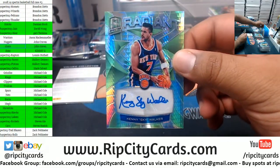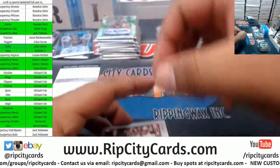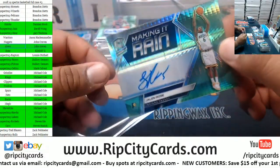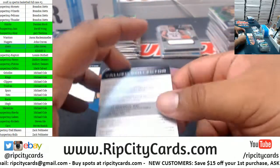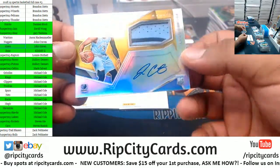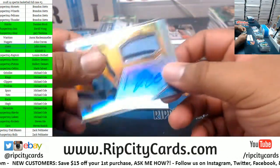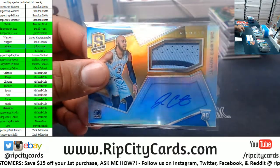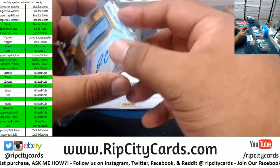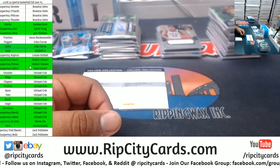Kenny Skywalker. Another hit for the Pacers /49. Making it rain, Jalen Rose. Another redemption. Back-to-back redemptions. Gonna save that for last. 7 of 10. Two-color patch RPA for Javon Carter of the Grizzlies. Very nice. Not a triple J, but still decent.